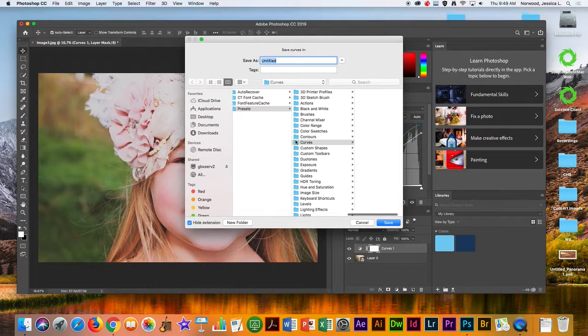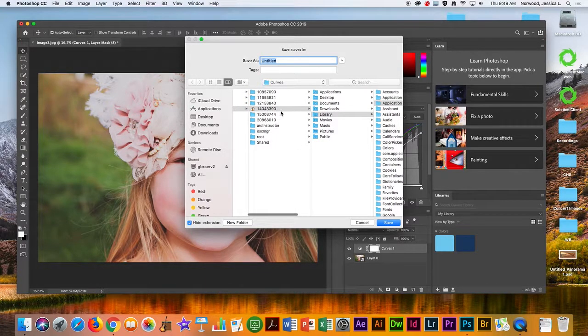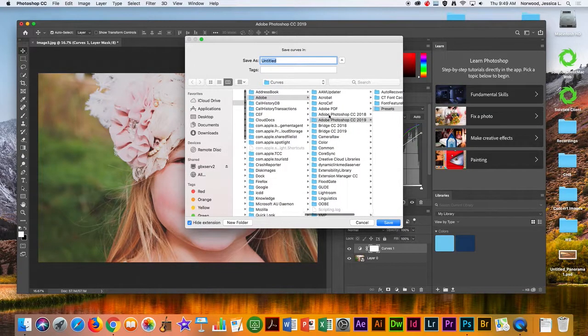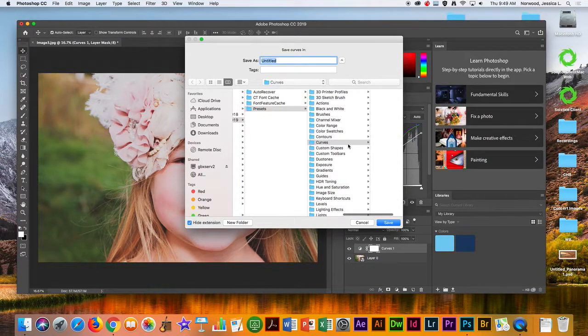Now it's going to default, if you look, this is where they're hidden if you've ever wondered where it all is. It's under User, under a hidden library folder that you can't see just by digging in the computer. Application Support, Adobe, Photoshop 19, Presets, and then the one specific for curves.